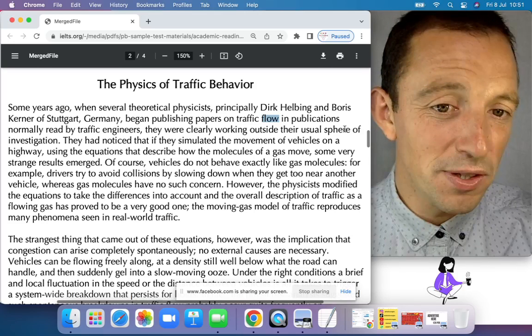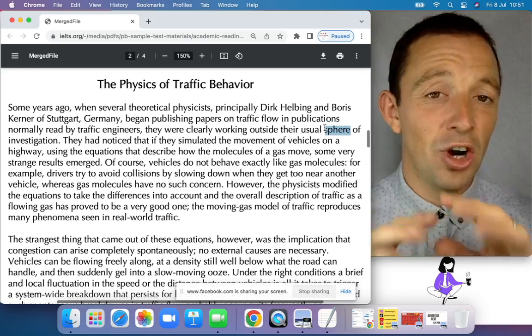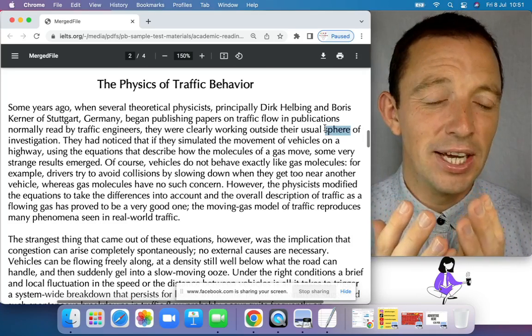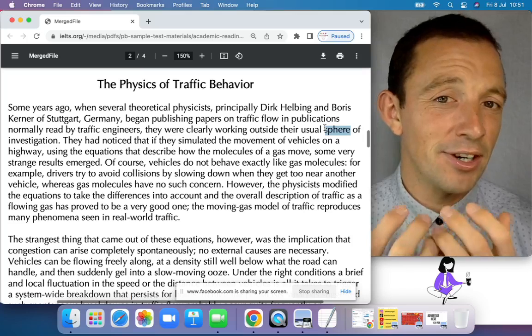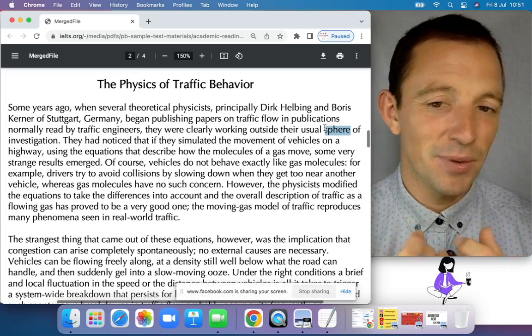Working outside the usual sphere. So normally you work in a field of study, an area of study, or a sphere of study. And if you are in a sphere of study, this is your area and your department of study. Okay, so that's the concept here as well.